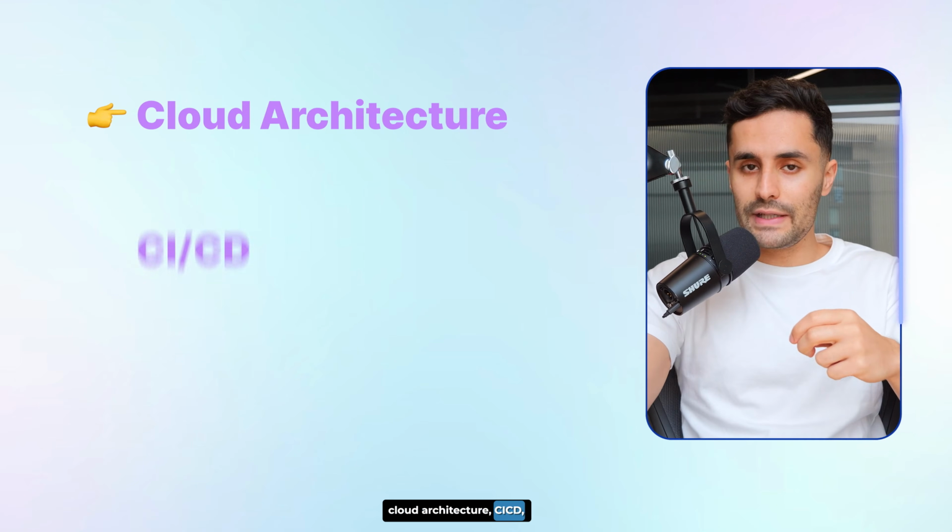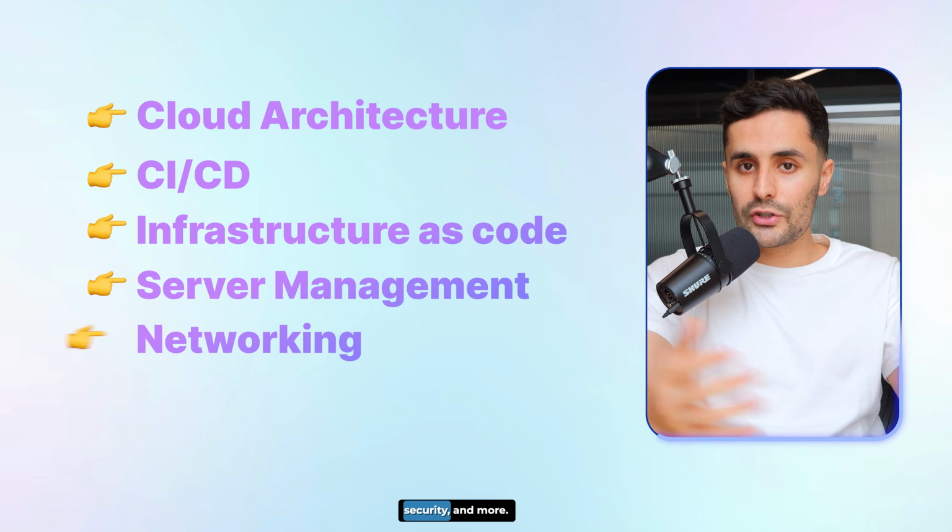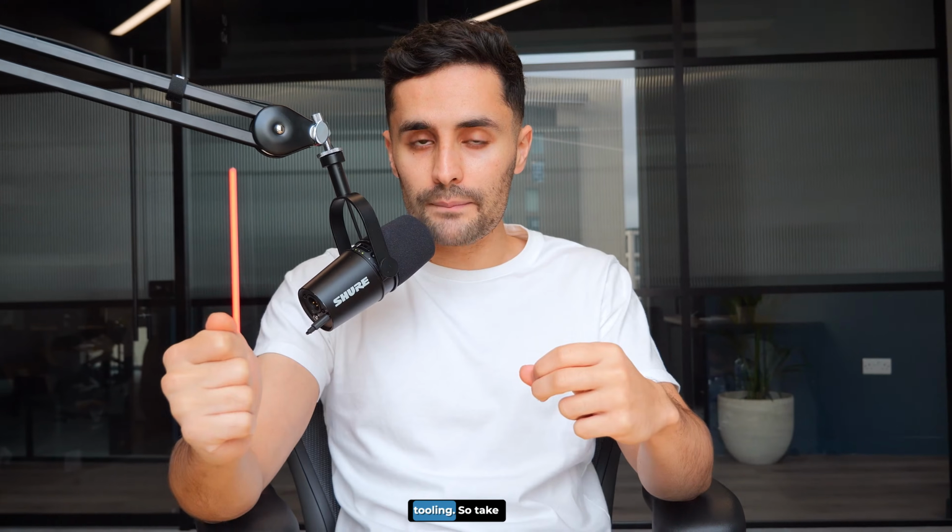Now, being a cloud engineer means that you work across the board and you mix and match different skills together, from cloud architecture, CI/CD, infrastructure as code, server management, networking, security, and more. You are the jack of all trades, and you can do it all. It's obviously going to take time for you to be able to do all of this, but you need to start somewhere. Therefore, you have to build a portfolio of projects that are more than just beginner friendly and expose you to these different cloud concepts and tooling. So take that into account, and here are the projects that you should build.